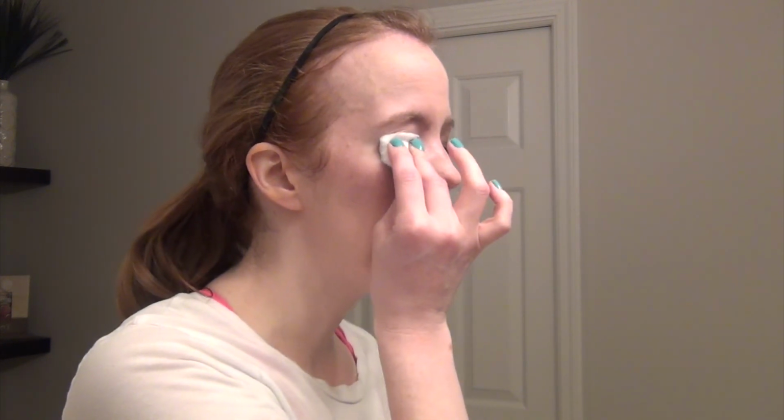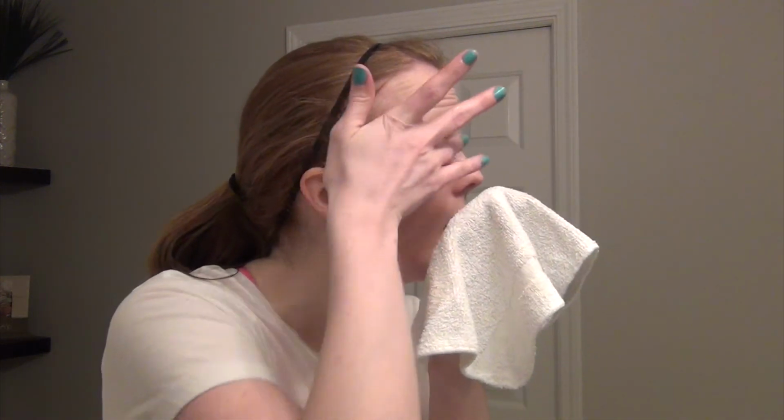So then I just kind of follow it up with the liquid eye makeup remover, just to get off all the residue of the black and all the residue of the coconut oil. Kind of hold it on my lashes for a little bit and make sure that I get to the root of the lashes and get all the mascara off with as little tugging as possible. And then just run a little bit of water, rinse that off.